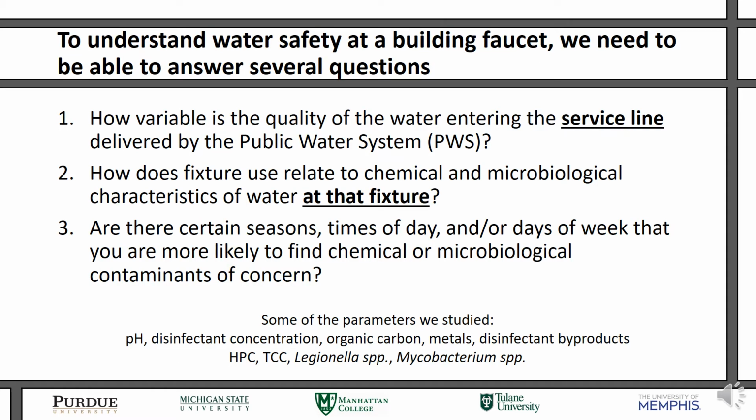So to understand water safety at a building faucet, we need to be able to answer several questions. First, how variable is the product being delivered to the building by the public water system? Sometimes people assume that the water being delivered by the public water utility is always the same quality. And if it is, well, then if the water quality that we find at the faucet is different, then clearly that difference can be attributed to the plumbing system only.